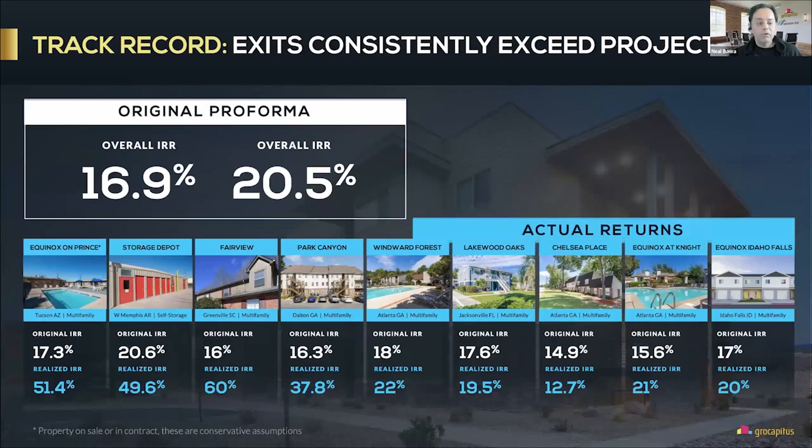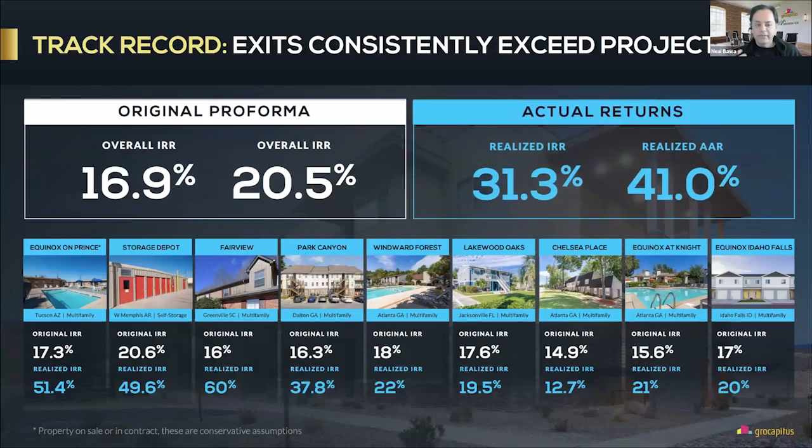Now, there is no better proof of our hard work and our cutting edge use of data science, our investor first attitude, than this slide. Here in the white box on the left, you can see the original projections for these 9 projects. And then right here in the blue box, you can see that we doubled both the IRR, that's time value returns, and the AAR, that's average annualized returns, on the 9 projects that we've exited so far.